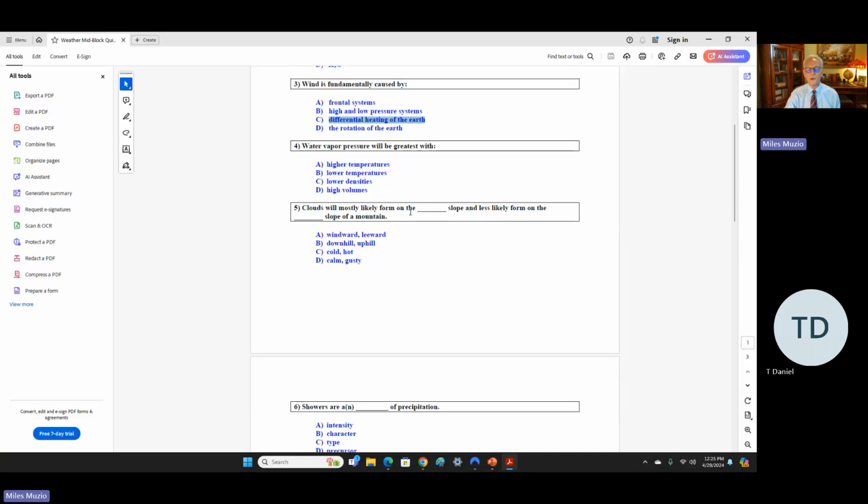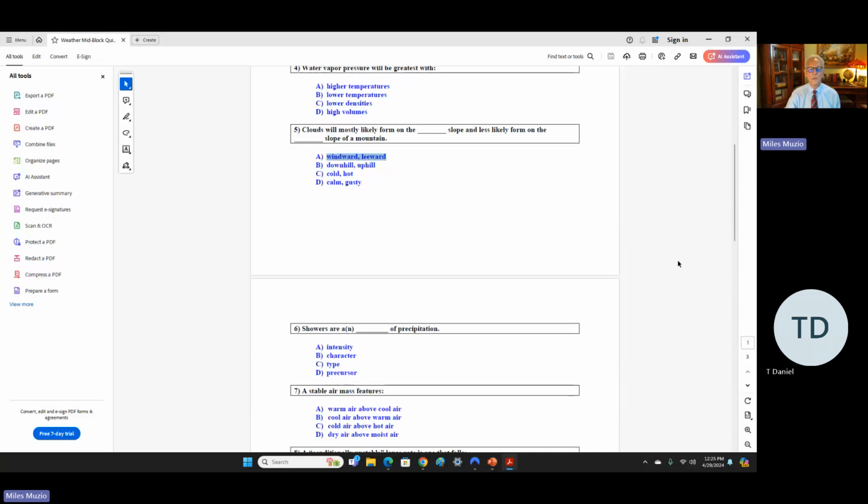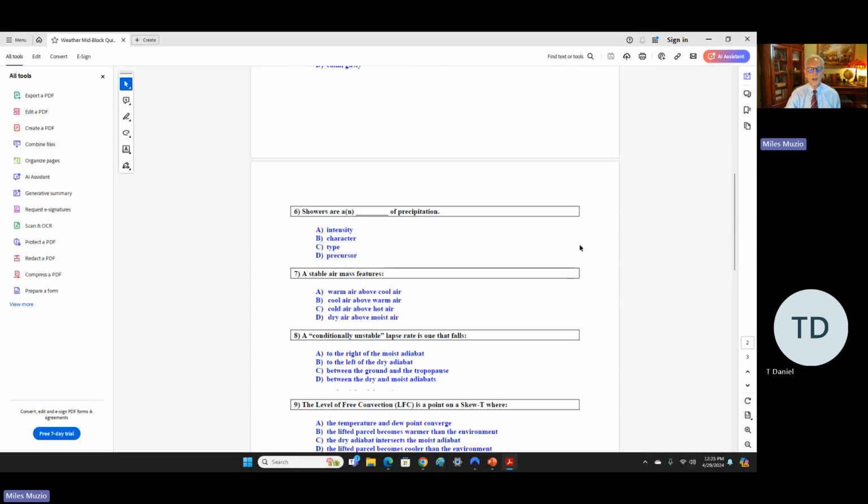Clouds will most likely form on the blank slope and less likely form on the blank slope of a mountain. Well, they'll most likely form on the windward side, and they'll less likely form on the leeward side, which is the other side. One is upslope, the other is downslope. So they're going to form on the upslope portion.